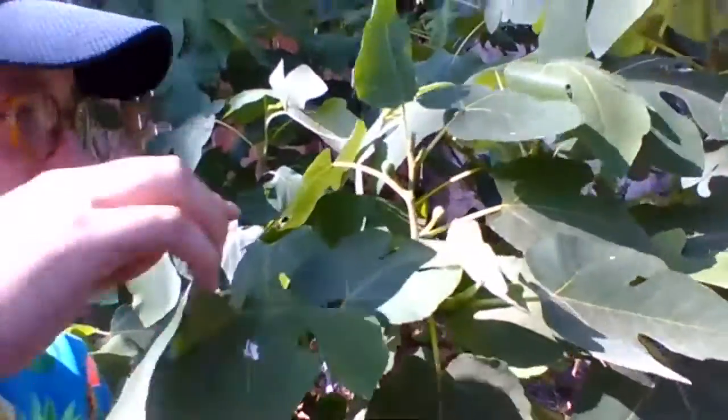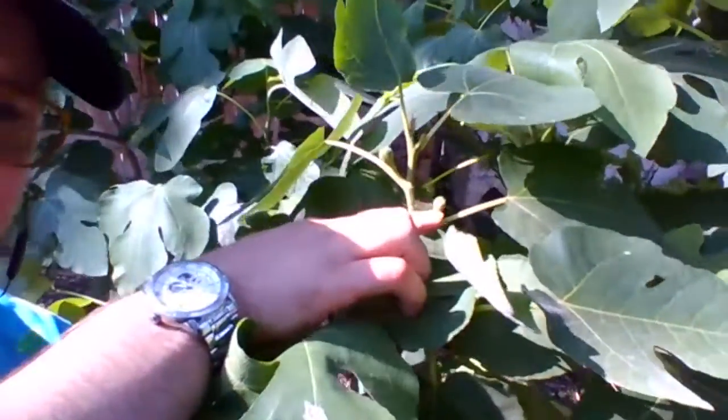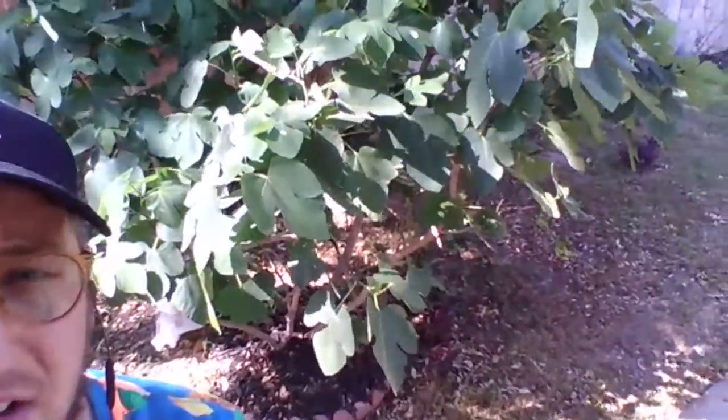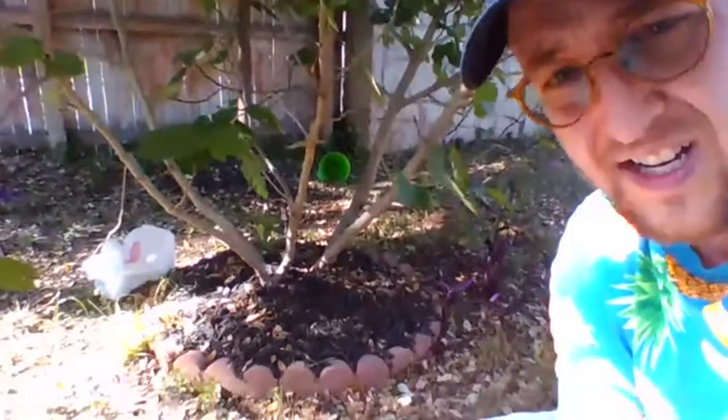You can see some teeny tiny ones growing up right here and there. This, my friends, is a fig tree. Right here in front of my house, we have a fig tree. Now, it's actually a pretty small one, but it can produce a real lot of fruits. So y'all can see. Do you see that right there?